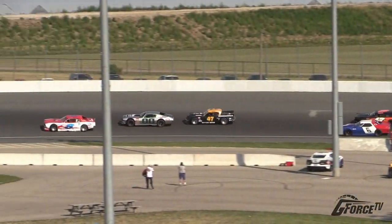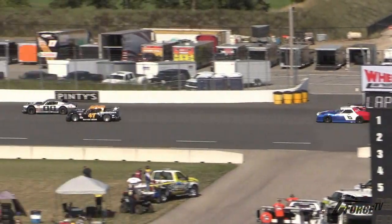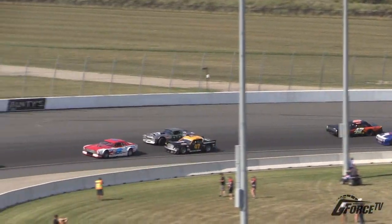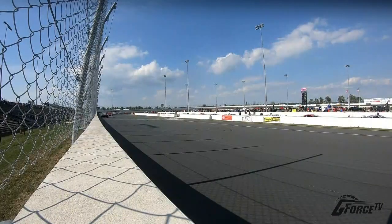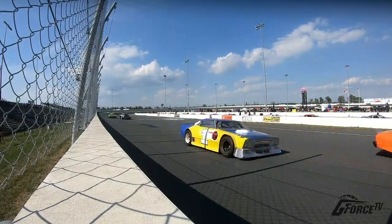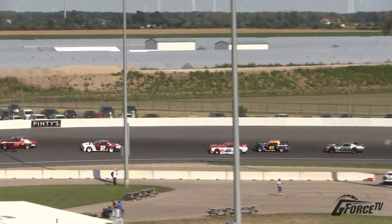Book's right there in that 5th spot, gaining ground right now on the 00 of Trevor Thompson as they work it down into corner number 3. Book on the bottom, Thompson on the outside, coming down to complete lap number 3. Couple of 47s we'll want to keep our eye on. Steve Book, and right behind him, Stompin' Tom Walters in that 47W machine.